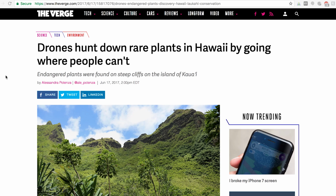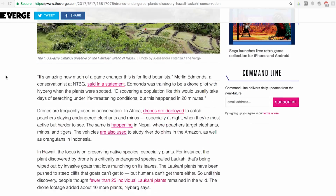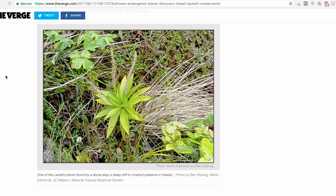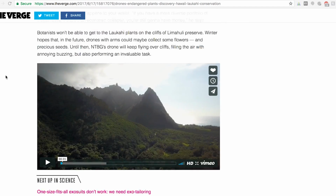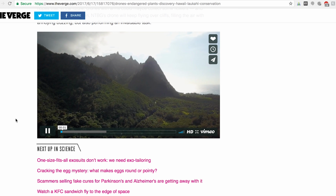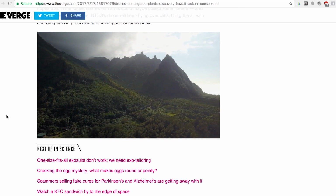At the National Tropical Botanical Garden in Hawaii, they're using drones to map their grounds. They had a really pleasant surprise when the lead drone pilot, a guy named Ben Nyberg, found out that there were 10 of an incredibly rare native plant, called a luquahi.